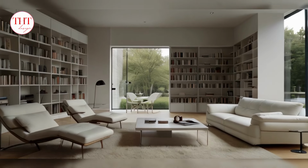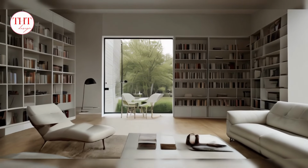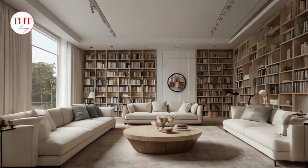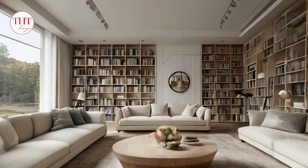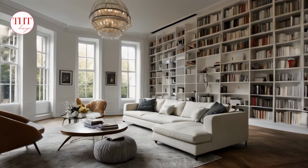A haven for the mind, white tone reading room design. Imagine a sanctuary dedicated to the written word, a space that invites tranquility and focus. A white tone reading room design offers a minimalist haven that promotes relaxation and mental clarity, perfect for curling up with a good book. Here's how to create this calming and sophisticated atmosphere: the power of white, walls and built-ins.